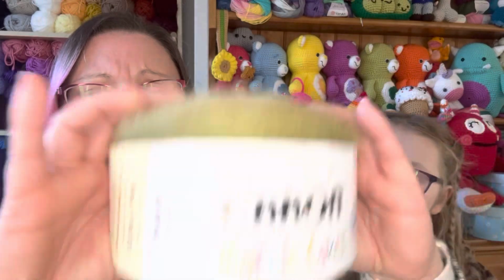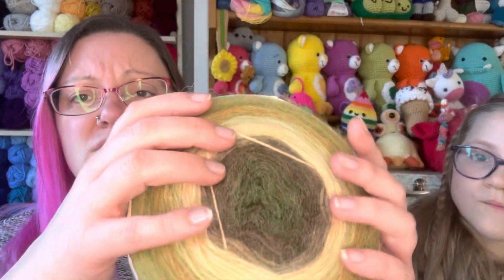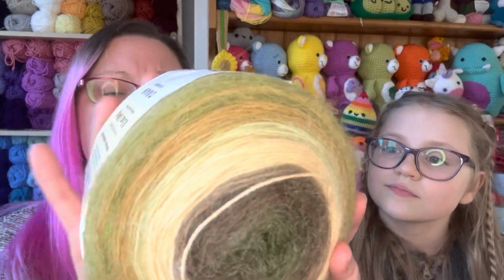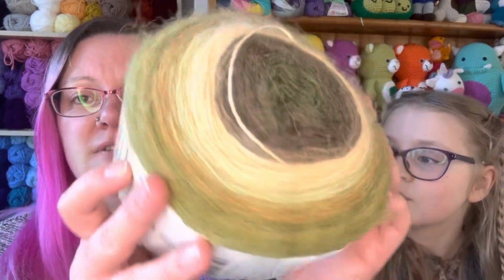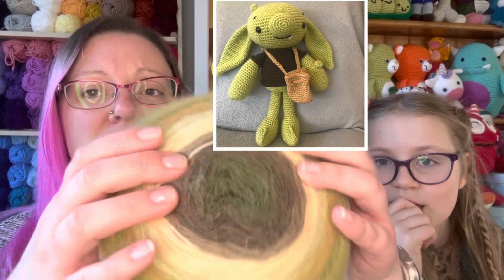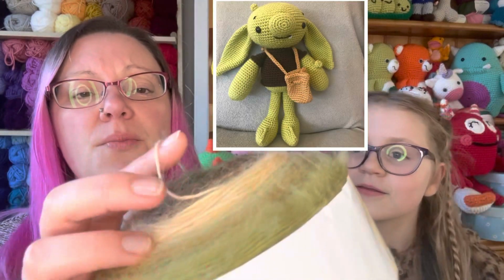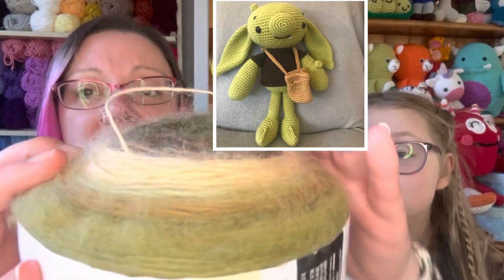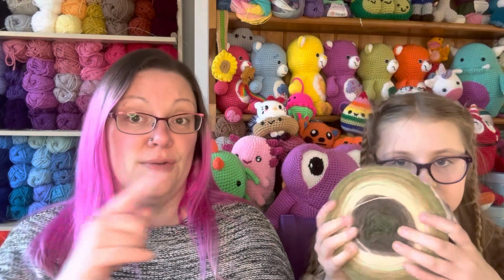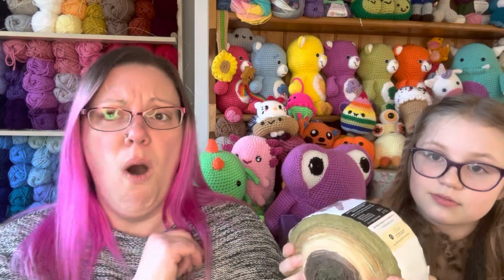I think you could probably make something quite interesting out of that. Maybe make a goblin out of those kind of colours. Do you remember Pinch the Goblin that Mummy made? Oh, yeah, Pinch. I wonder how he would look in this finer yarn with this kind of halo around it. It's a nice yarn. Not my favourite colour, but each to their own.